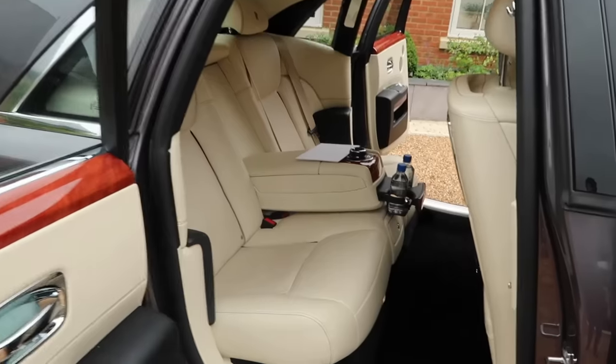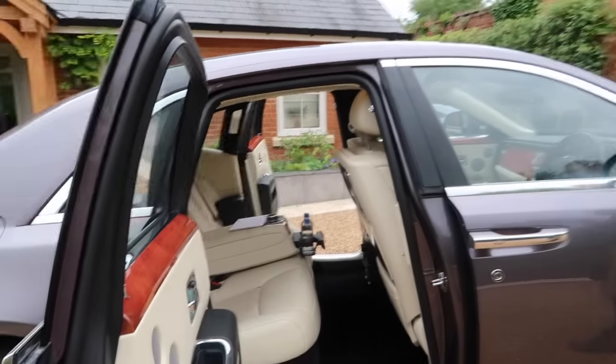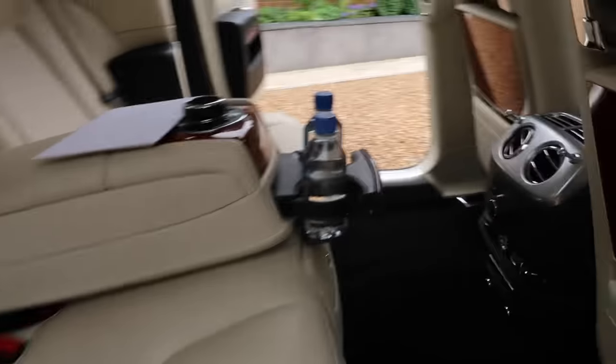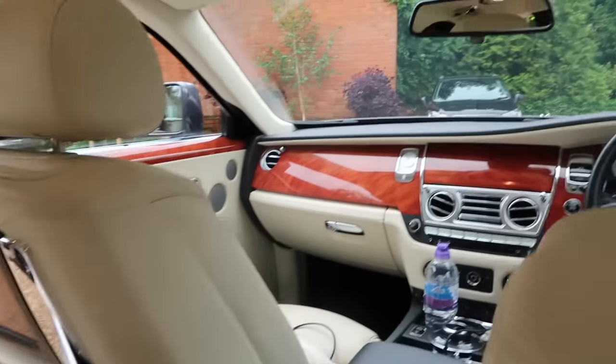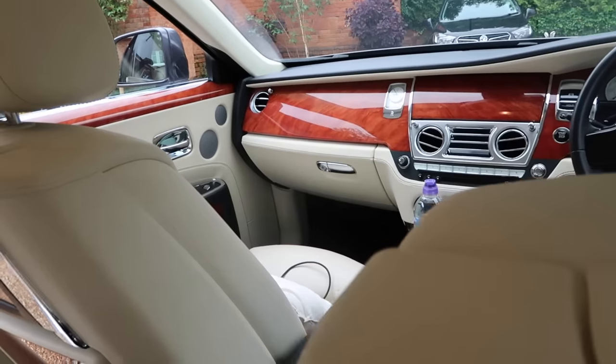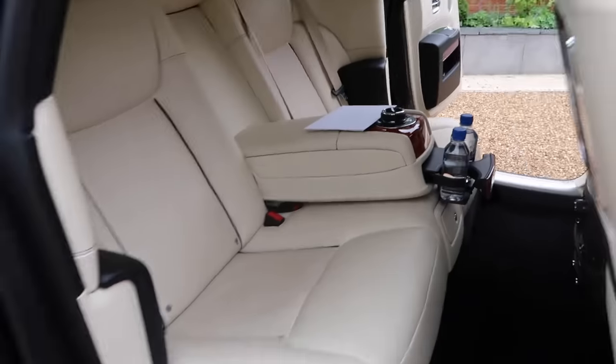So this is our mode of transport for the day. Suicide doors, to London. These aren't suicide doors, they just open backwards. So we've got some water. We are travelling in a Rolls Royce. I don't even know what type of Rolls Royce it is, but it's very, very snazzy.